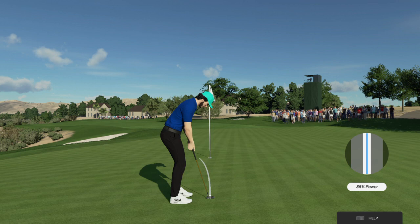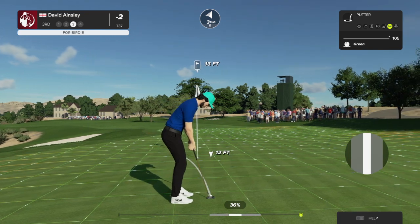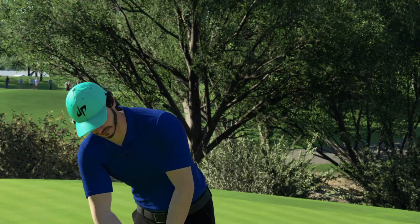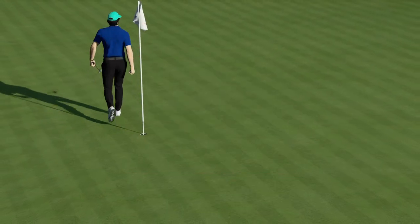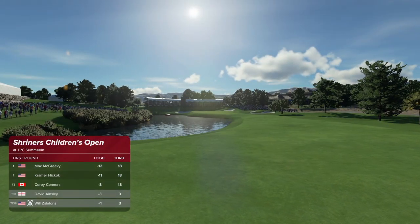What are we looking at for this putt, Henny? Can't be too aggressive here. Take your medicine and move on. This is down the hill. Surely it's going to. And that will drop in for a birdie. Nicely played. Moving on up the leaderboard now after that hole.